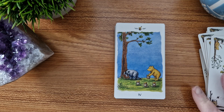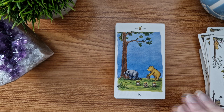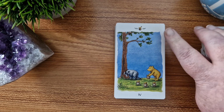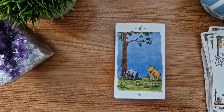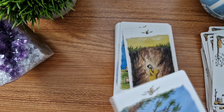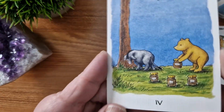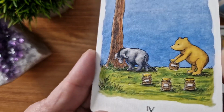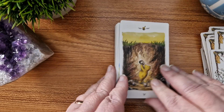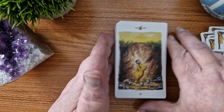I love the white. I'm not normally one for white sort of frames or borders on cards, but these just look so good. Just the way that the artwork comes, and it frames it just beautifully. I just look at that. Look at Eeyore. He's my favorite. And that's 5.